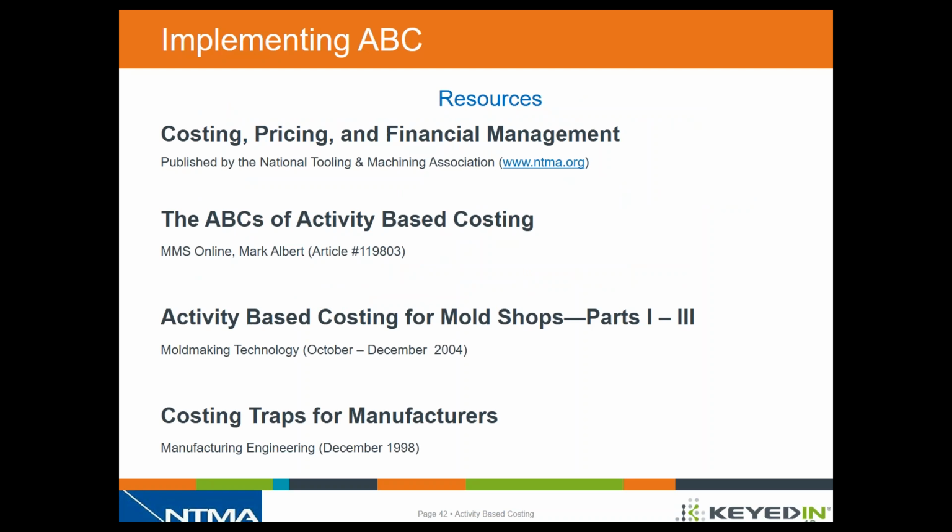One of the resources that I've used personally that I really find beneficial is the manual published by the NTMA. They have a great manual. It's called Costing, Pricing, and Financial Management. It talks to a lot of the things that we've actually talked about today. A couple of other resources specifically for manufacturing. I will say that you'll find a lot about activity-based costing that's out there, not necessarily designed for manufacturing. So again, here's a couple of different other tools that you may want to consider as well.